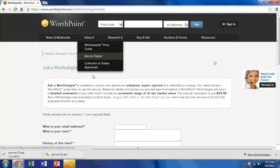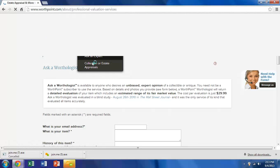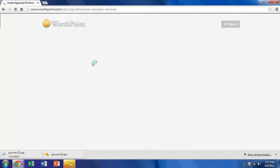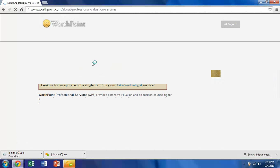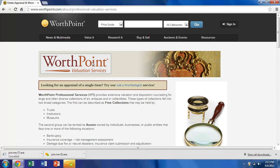There's also the collection or estate appraisals. This provides an extensive evaluation and disposition counseling for large and often diverse collections of art, antiques, and collectibles. And these types of collections tend to fall into two broad categories. The first can be described as fine collections, which may be held by institutions, trusts, museums, things of that nature.